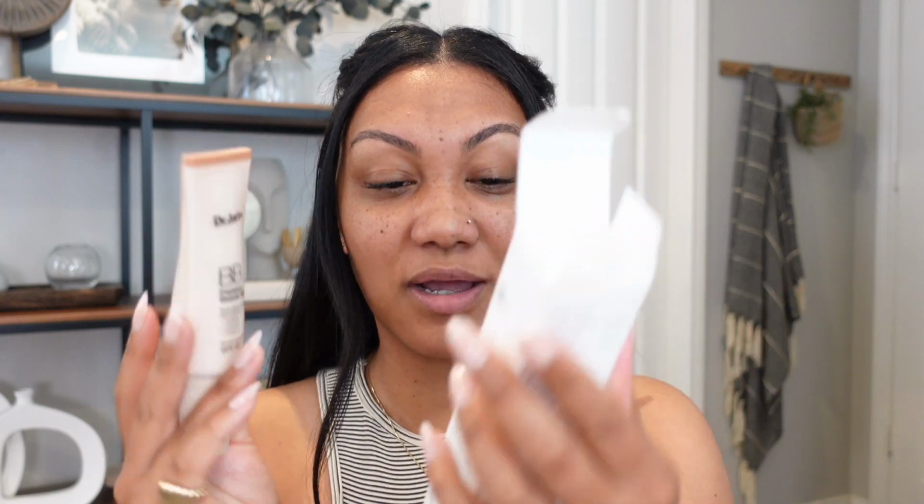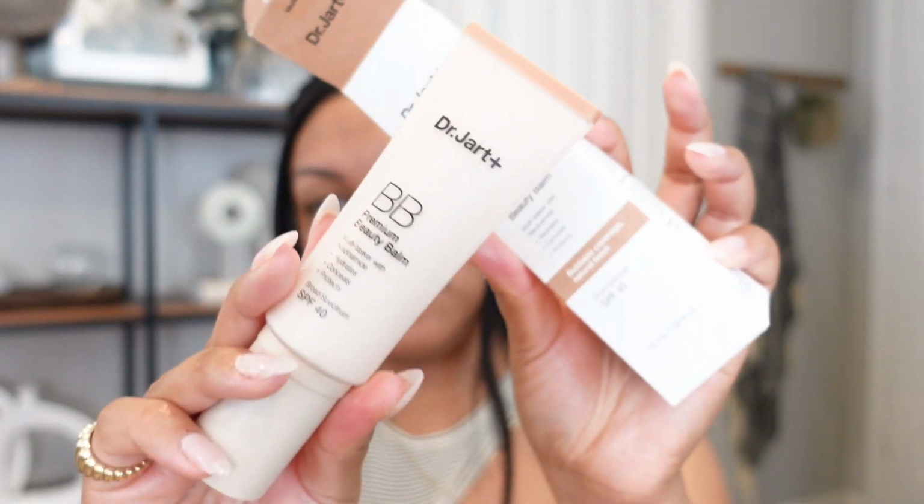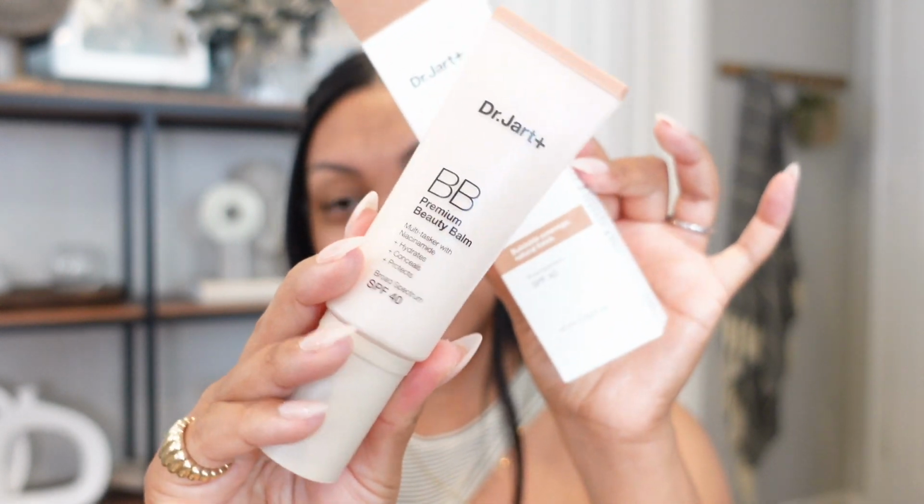So the star of the show is actually this new Dr. Jart BB Premium Beauty Balm, and I have been obsessed with this. I think this is the reason why this has been my go-to makeup look. It's thanks to this guy. You guys know I love a good tinted moisturizer, skin tint, all that stuff. And this is actually my first time using a beauty balm, like a BB cream. I recommend this. If you like natural skin makeup, you need something with a little SPF in it, this is something you have to try out. I'm obsessed with it. I love it.